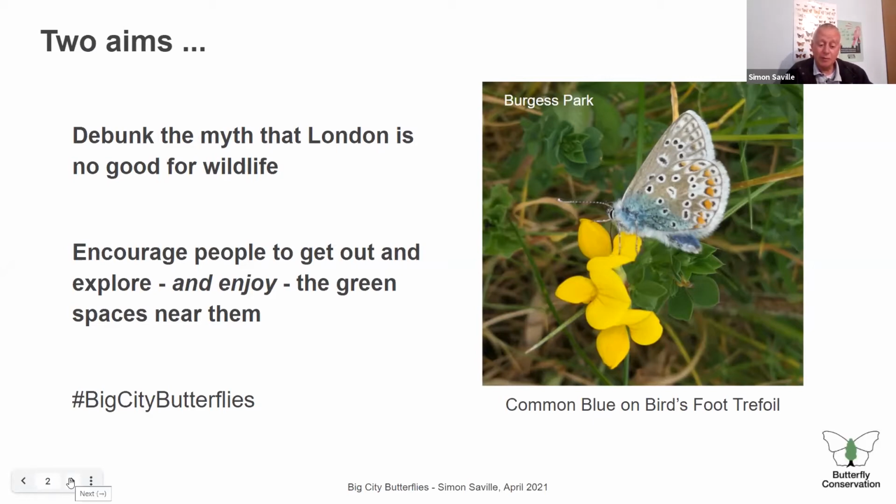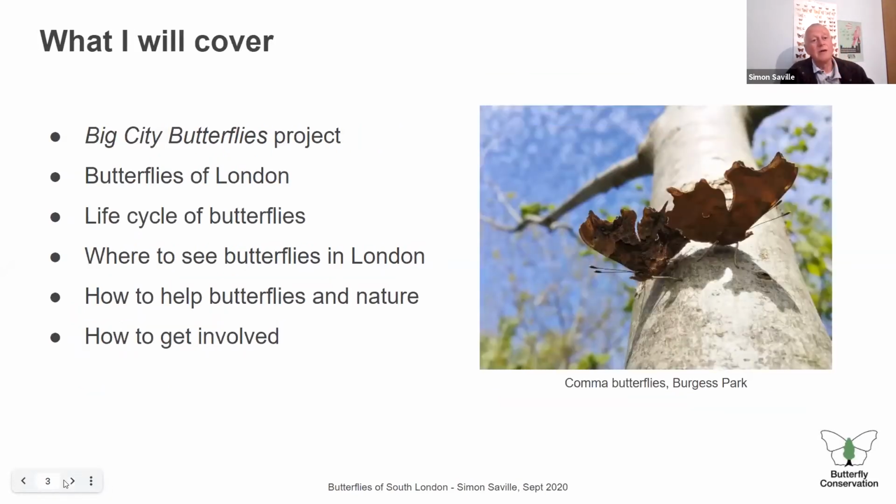So a little bit about me first of all. What I'll cover first of all: I'm going to cover the Big City Butterflies project that's just starting up, as I said. But in doing so, you'll find out a little bit about the butterflies of London, the life cycle of butterflies, what they do through the year, where to see butterflies in London, how you can help butterflies and help nature, and how you can get involved more generally. So there's the themes running through it.